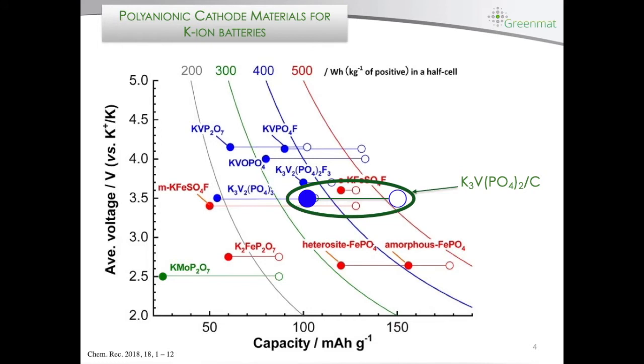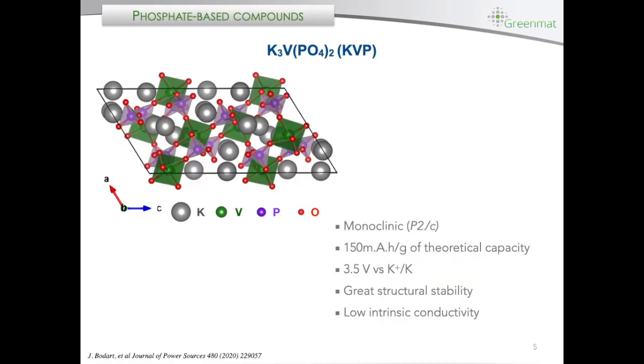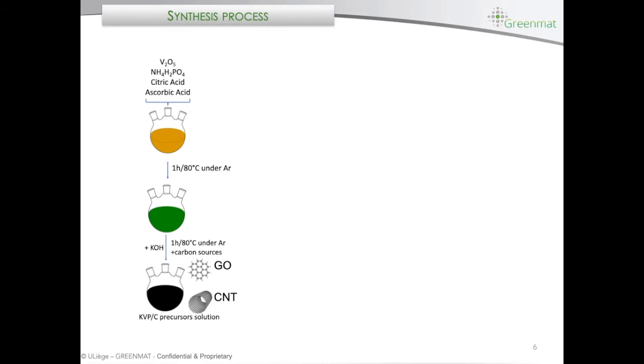The material that I work on has a specific stoichiometry which gives it a higher capacity. It has a monoclinic structure, a theoretical capacity of 150 mA per gram, and an average insertion potential of 3.5 volts. It has, as I said before, a great structural stability, but like almost all phosphate-based compounds, it also has a low intrinsic conductivity. In order to enhance this conductivity, we have worked on the synthesis process.